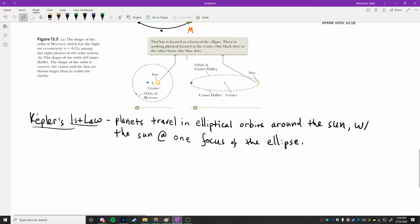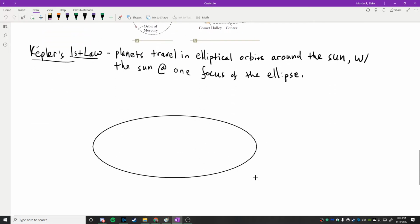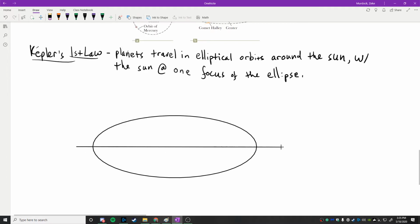So what's a focus? Well, I'll try to show you what a focus is. Let's take an ellipse. There's our ellipse. We're going to draw a line straight across the ellipse, hopefully right through the center. And we're also going to draw another line in the opposite direction, perpendicular to that. Looks like it's in the center.